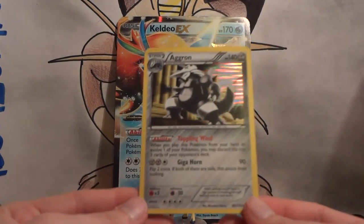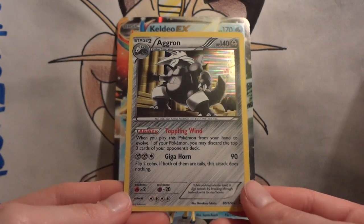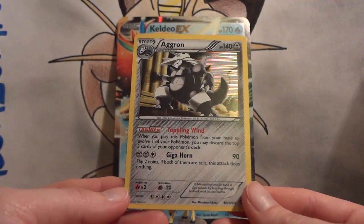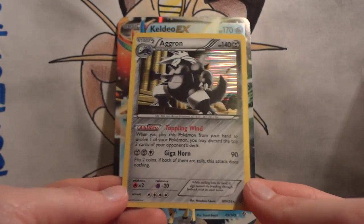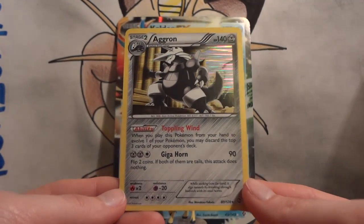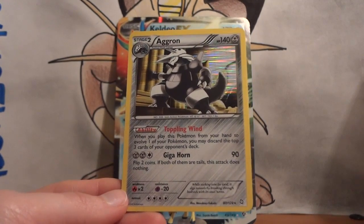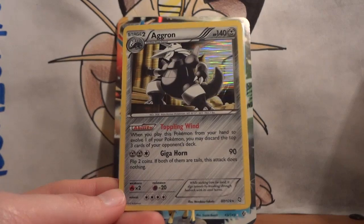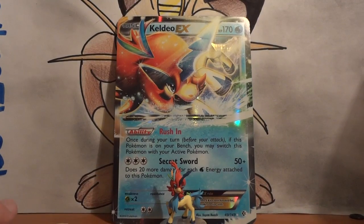And my rare is an Aggron holo. So that's not a bad pull either. Obviously it's another holo, so that's much better than just getting non-holo rares. But Toppling Wind is actually kind of interesting. If you like Durant decks, then you're probably going to like Aggron decks, or even a combination of Aggron and Durant decks. Toppling Wind, when you evolve Aggron, lets you discard 3 cards from the top of your opponent's deck. So the point of this is to run lots of Aggron and lots of De-Evolution Spray, so you can keep on using Toppling Wind and make sure your opponent doesn't get anything. So pretty much one of those deck out decks.